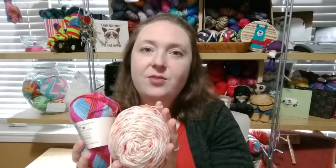And then I paired it with a Felici. So this is actually kind of an interesting comparison. I'm using the Hawthorne Speckle and the Felici, and for the size 4, I can get away with a 50-gram ball for the sleeves. I don't even need a full ball. And so this is going to be under $20 for a little sweater for my friend's little girl.